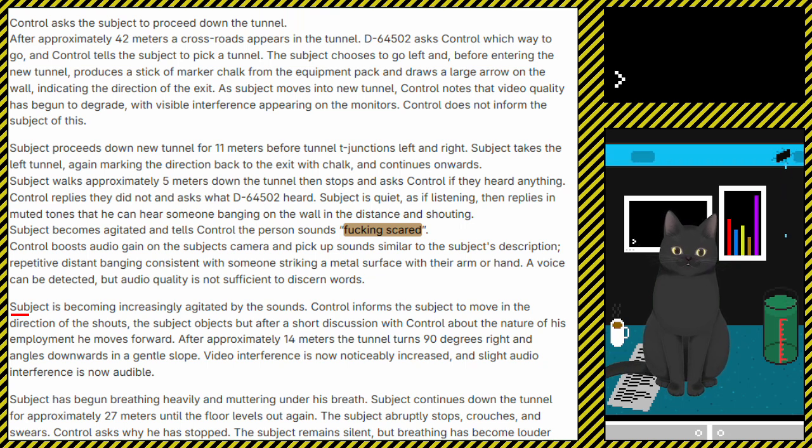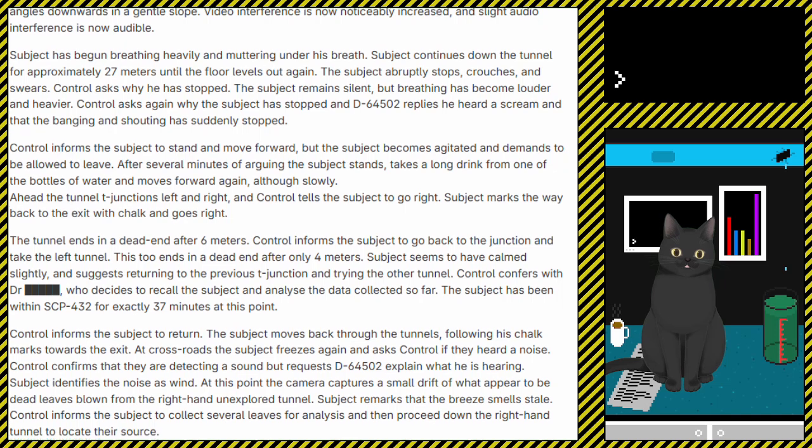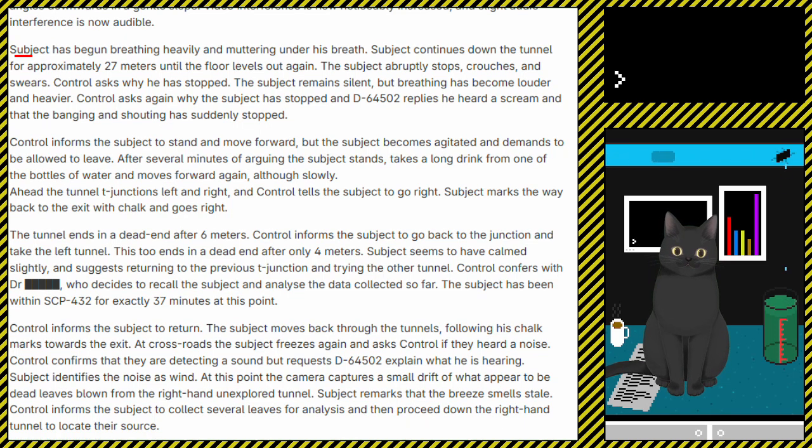After approximately 14 meters, the tunnel turns 90 degrees right and angles downward in a gentle slope. Video interference is now noticeably increased, and slight audio interference is now audible. Subject has begun breathing heavily and muttering under his breath. Subject continues down the tunnel for approximately 27 meters until the floor levels out again. The subject abruptly stops, crouches, and swears.